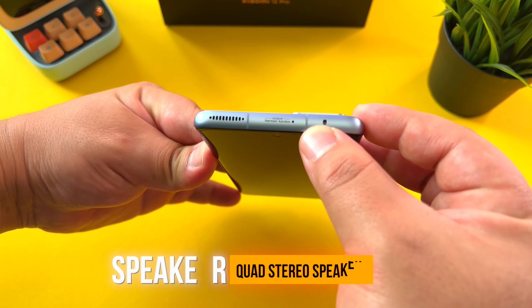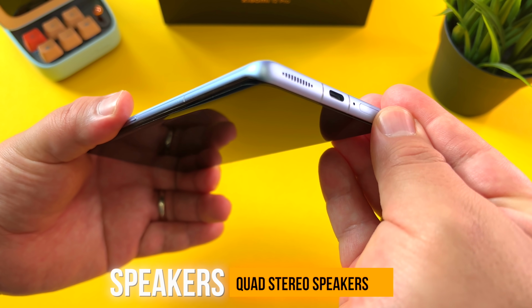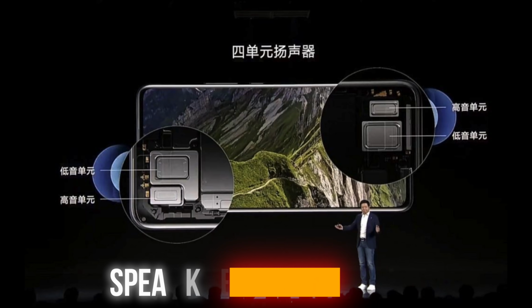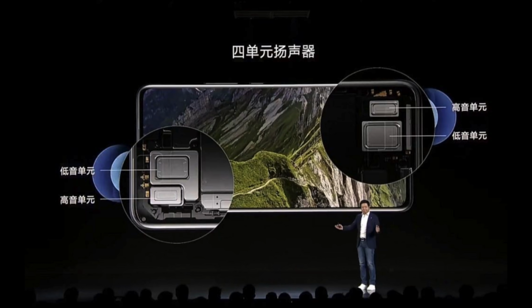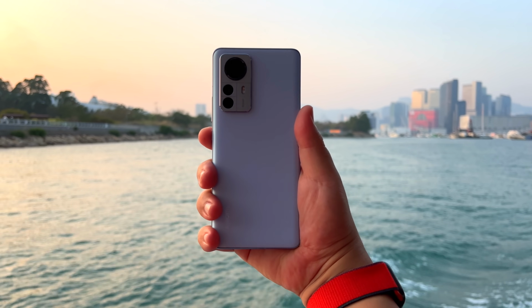And now the audio speaker test, quad stereo speakers on this Xiaomi 12 Pro, and they're kind of angled interestingly here, but there you see them in the graphic. But let's see how this sounds next to the Mi 11 Ultra. Let's have a listen.